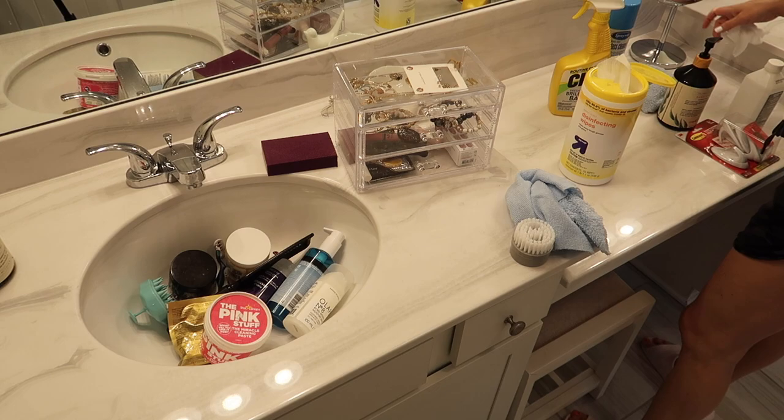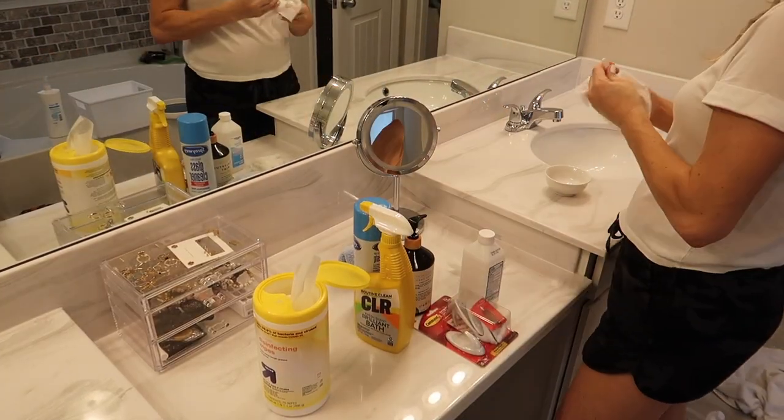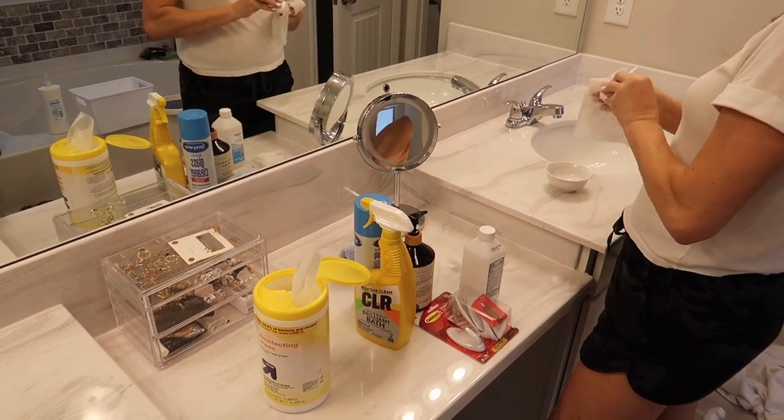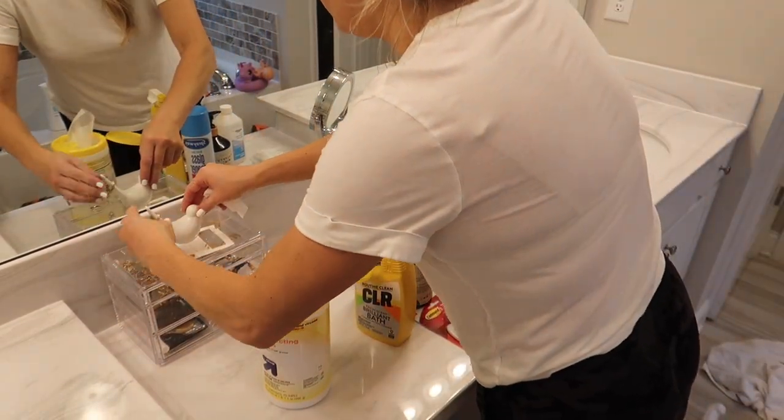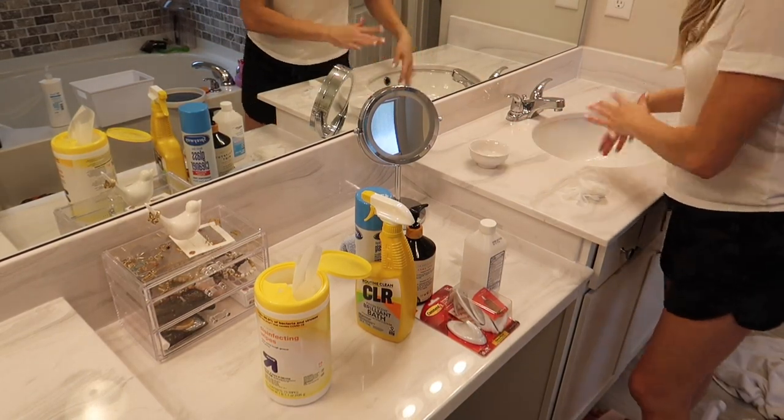We are almost to the end, and this has taken me hours. This literally took hours to do, but it feels so good to have this bathroom organized, decluttered, cleaned, not even cleaned, but deep, deep, deep cleaned.